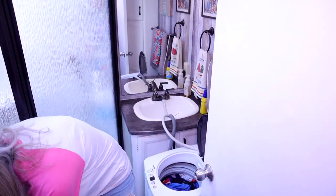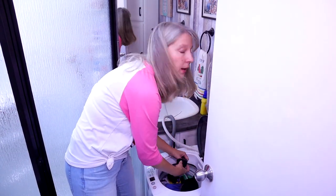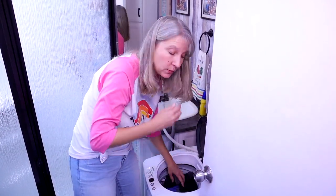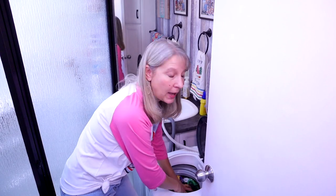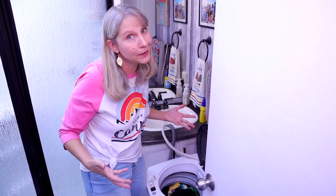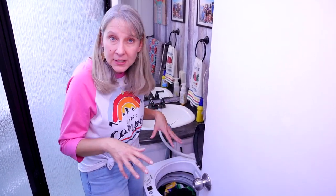Now, the other thing that you don't want to do is shove. You can press down lightly, but do not shove these down to keep going in. Don't do that, because two things. Number one, they're not going to get clean. This is a very small little basket. There's not as much room to agitate in this as you would in a nice big washing machine and dryer. So just know, don't shove down in here.